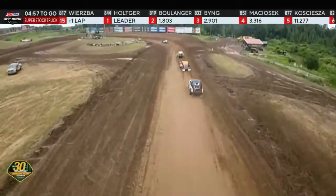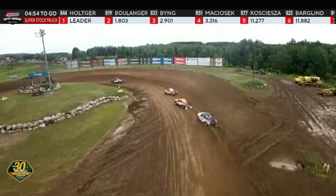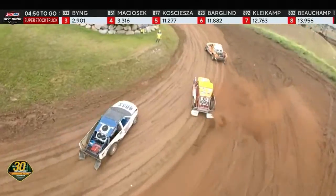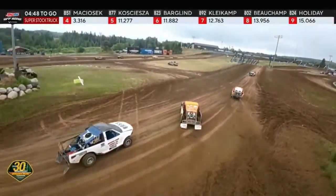And Belanger having a really strong weekend as well. He was 3rd yesterday. Belanger kind of coming into his own at these higher speed tracks.